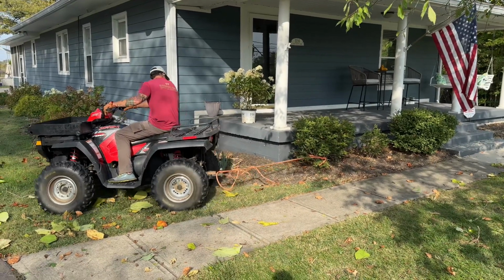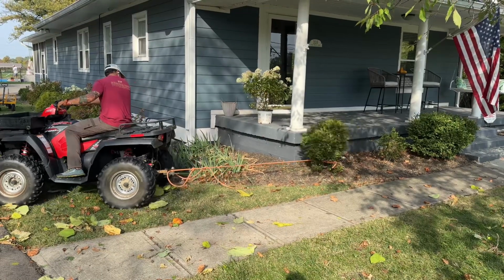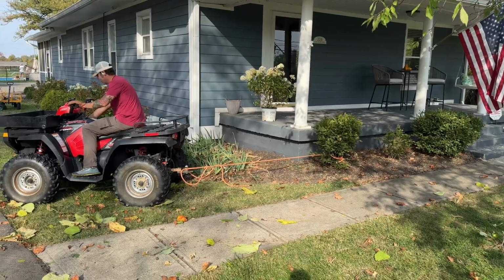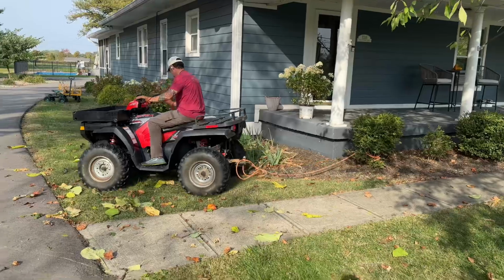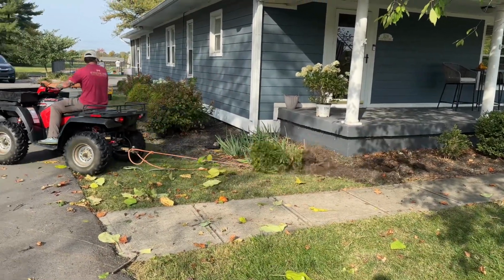The four-wheeler has come in so handy, and as you can see here, one of the things that it does is remove plants very quickly, which is so much easier on one's arms, back, etc. So we had several to remove this day.